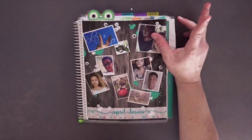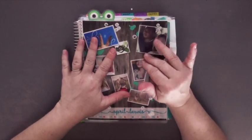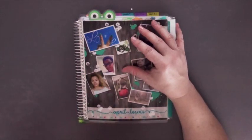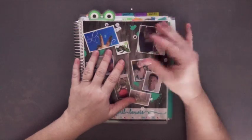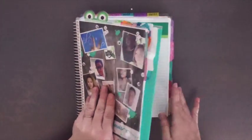Okay, so let's get started. The first thing that I do on a Sunday is I kind of do a week debrief. I look at my previous week and jot down some notes, and I slip a piece of paper in there. I have a blank one I'm going to show you.